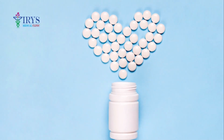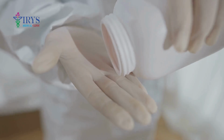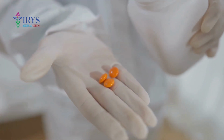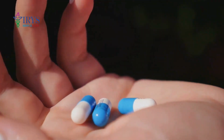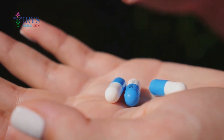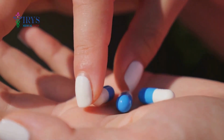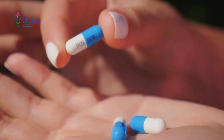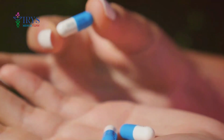Medications play a crucial role in managing heart failure. Depending on the specifics of one's condition, doctors may prescribe a combination of drugs, each with a unique purpose. Some medicines help to strengthen the heart's pumping action, while others may assist in controlling one's blood pressure or reducing fluid buildup. Importantly, these drugs aim to alleviate symptoms and improve quality of life.